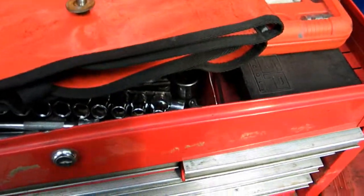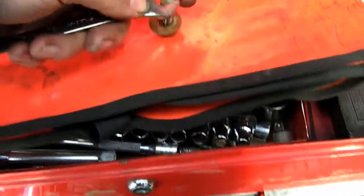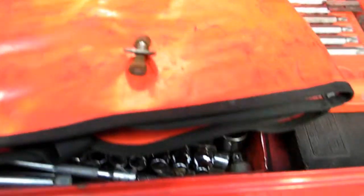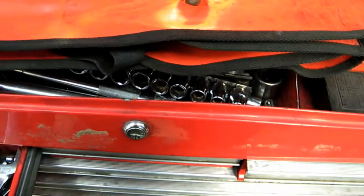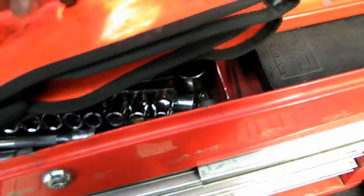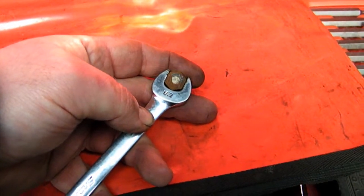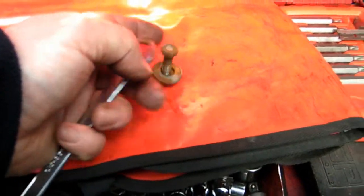Stood up here, that'll be either 13mm. That is actually 13mm across the head of the bolt. Okay. The other size that would fit that, there we go, the other equivalent is 1/2 inch. Again, that's the distance, half of an inch across the flats.